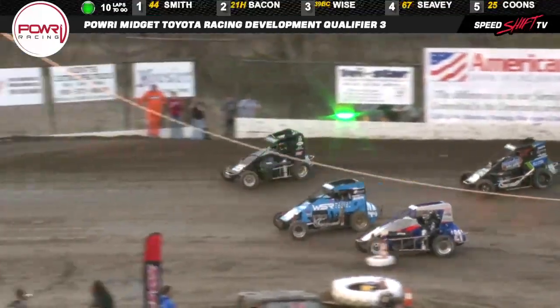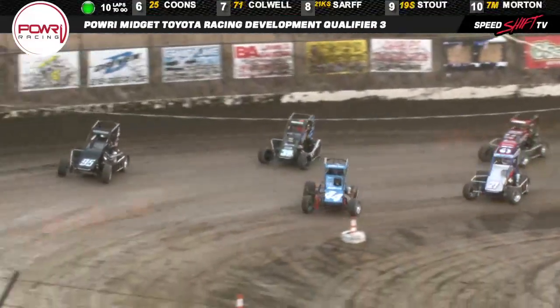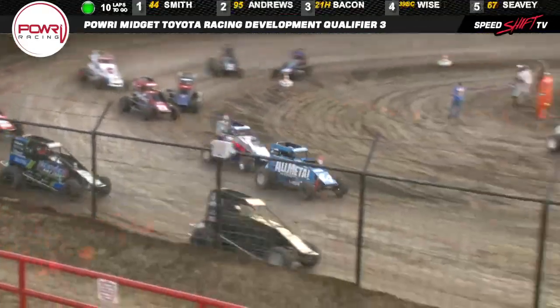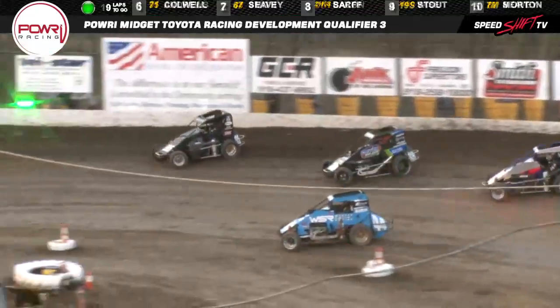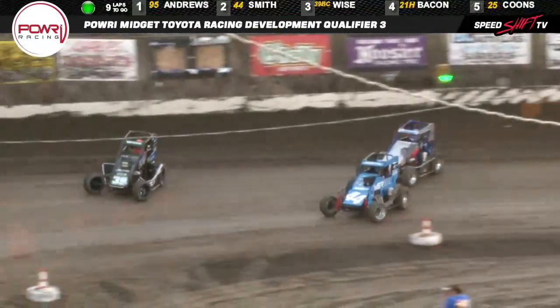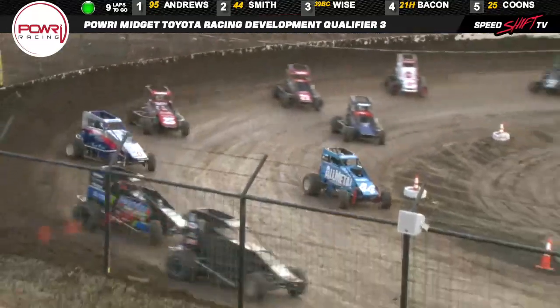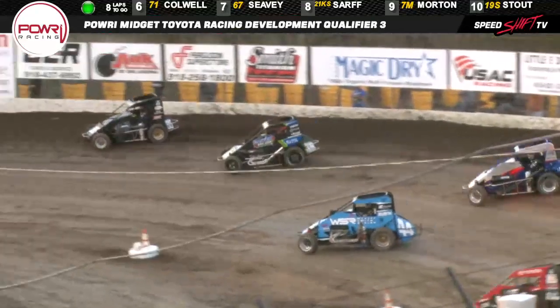44 car going to race Andrews down into the corner. Bacon coming low down on the inside. The 21H car around the outside, comes Zeb Wise in the 39. We got 4 cars up front, all looking for the race lead. It's going to be Andrews showing away down to the cushion. Chris Andrews going to have his handful here in just a second as Zeb Wise has reeled him in, the 39 BC car.